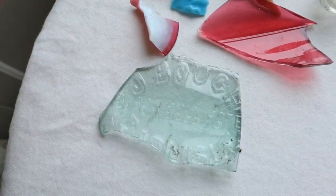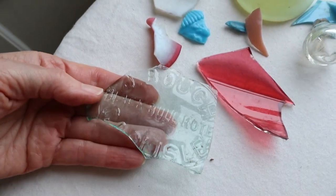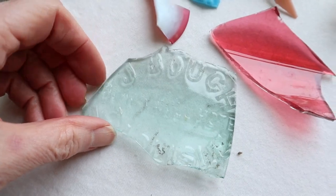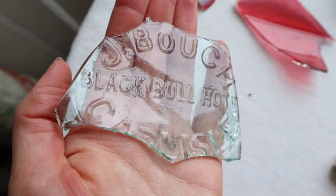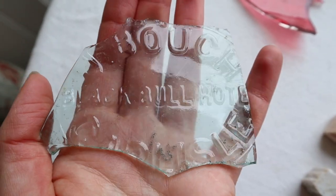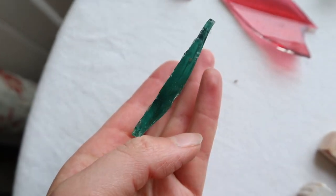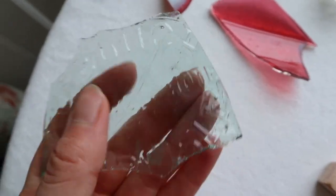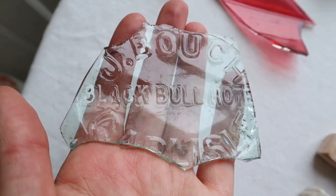Here's some glass that we found. We're going to use some of it to make beads with. Yeah, bead glass. I took this thinking this would be something interesting to look up. J Bausch, the Black Bull in Carlisle. But it's been extremely difficult to track this person down. You'd think you just put it in the search engine and there you would be, but nope. I think I found him in Aspatria, but he wasn't a wine and spirit merchant, but there was another reference to a Bausch as a wine and spirit merchant. And there was a Black Bull Inn, so I'm not sure if it was the Black Bull Hotel. So yeah, I think I need to do more research.